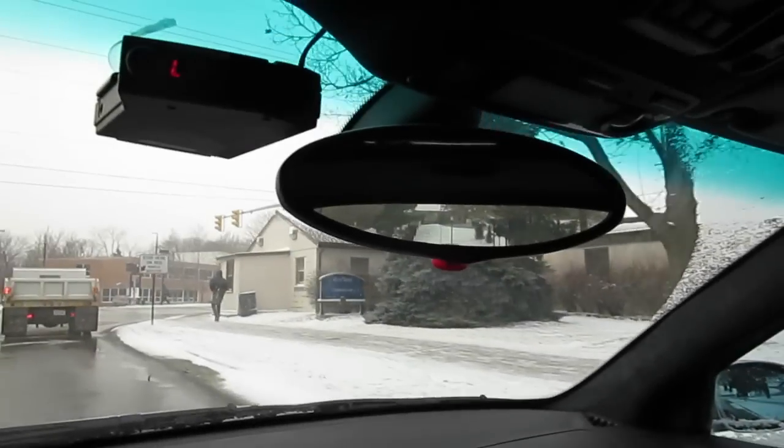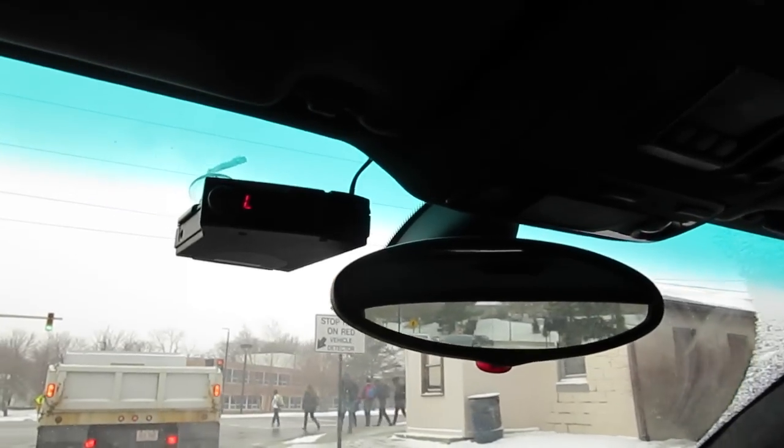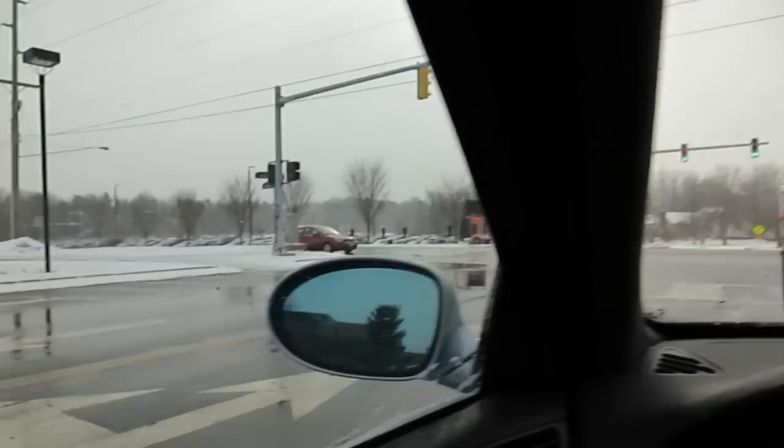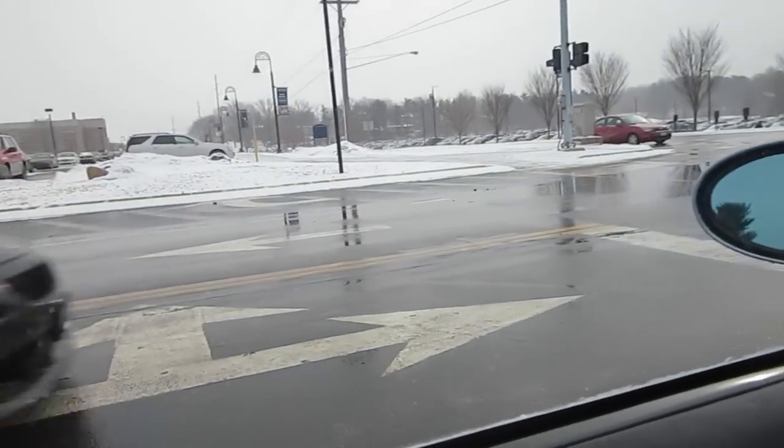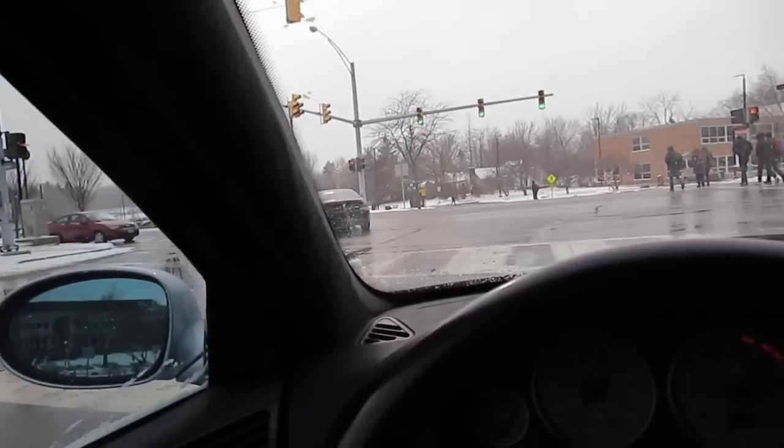No way, that's what I think it is. Is that an M6? Yeah, I think it is. Holy shit! Why is there an M6 at Kent State?